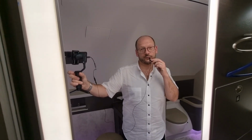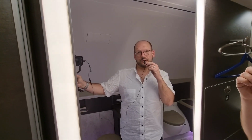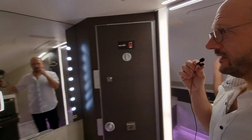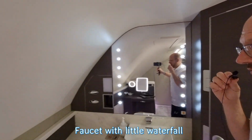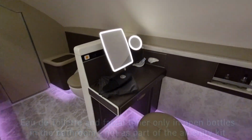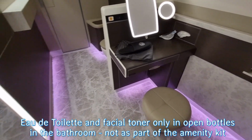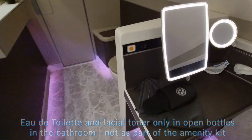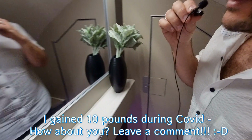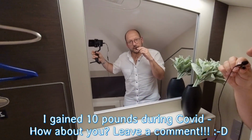So here we are in the lavatory for the first class, and it's really spacious here. I mean, they don't have the shower like Emirates or as Etihad used to have on the A380, but it's a lot of space. You have a little beauty corner here. You can sit down and look at yourself, admire yourself, or just be angry about the pounds you gained during the COVID crisis.